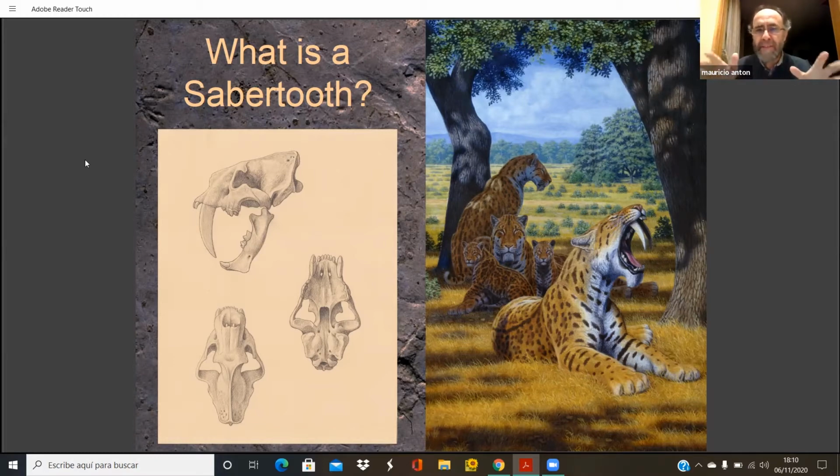So what did they all have in common? What makes every saber-tooth a saber-tooth? Well, to start with, of course, having a pair of enlarged canines.